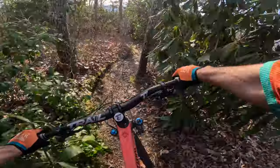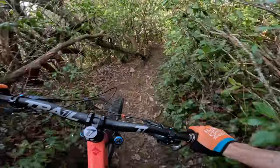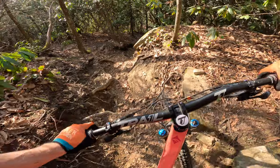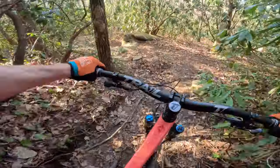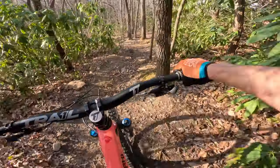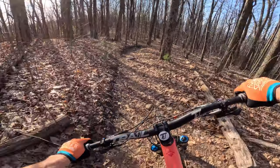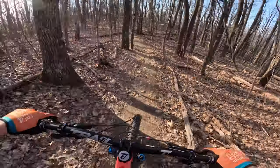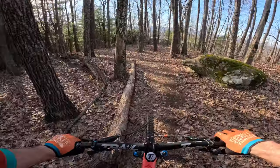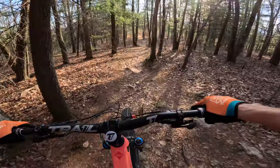I start out right away with that crazy section, so I need to focus up after taking a bit of a rest. Come on! Let's go! Gosh, that's hairy in there! My goodness, that spot will get you, man. All right, let's send it. Let's bomb this. And by that, I mean ride very modestly because I'm nursing an injury.